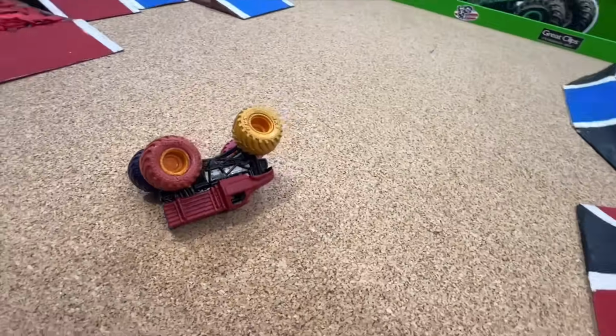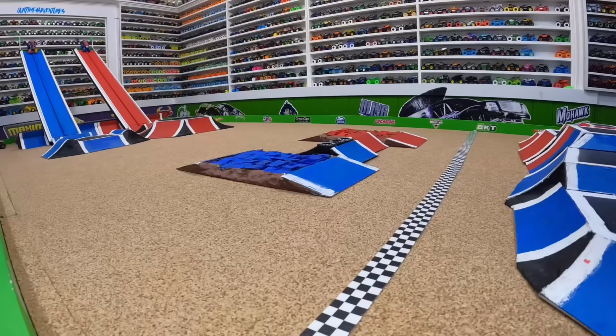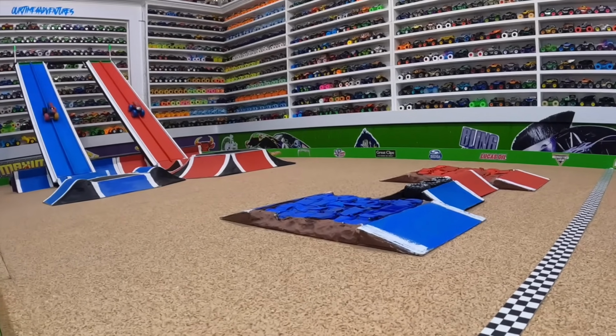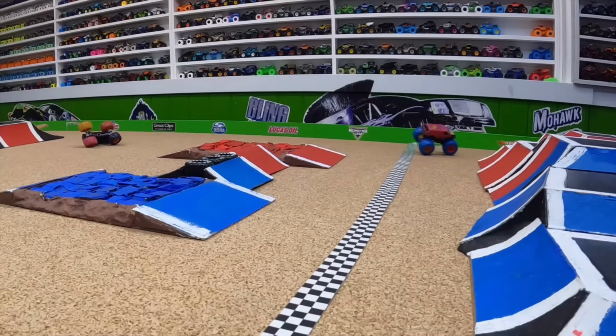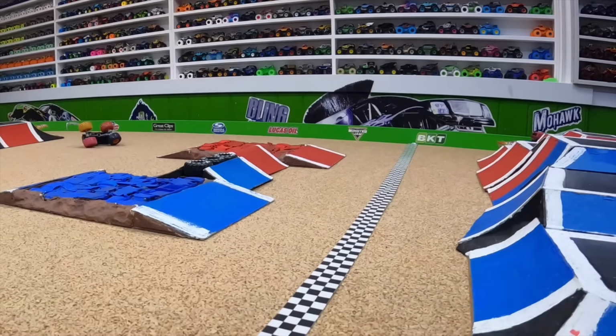Let's take another look from the track cam and see what happened. Watch them close coming down the gate. They're both so fast, but in that blue lane, Big Air Crusher has problems, goes completely sideways and flips while Bubba Blast stays on the wheels with a smooth run to take the win.